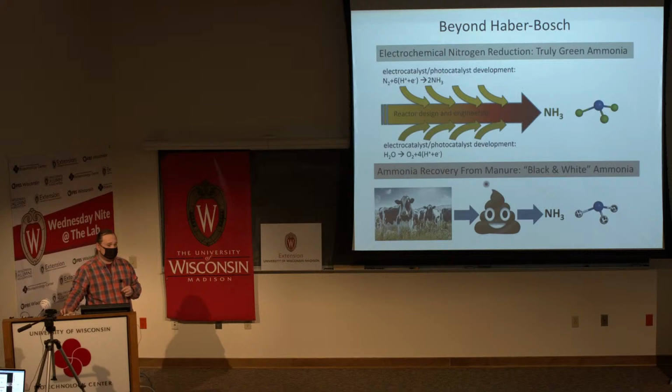And this is, my students have called this black and white ammonia, or black and white spotted ammonia. This is kind of fun. This one wouldn't be quite as zero carbon because cows also do produce an awful lot of methane. But it is potentially a very interesting source of ammonia that the nitrogen atoms don't necessarily have to go through the Haber-Bosch process to get there.